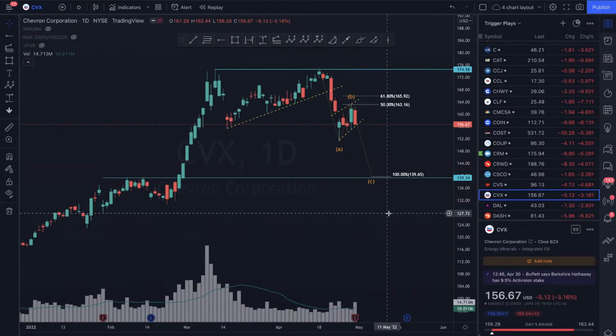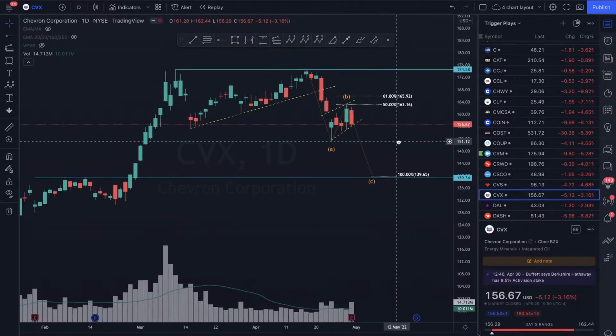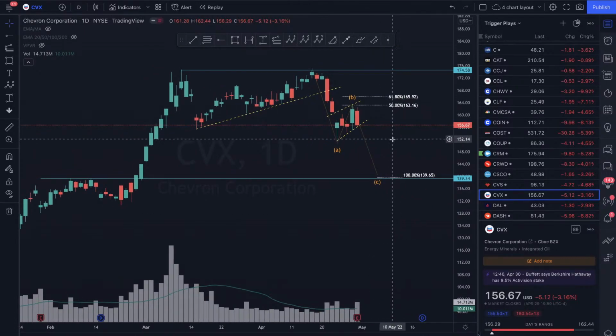So, expecting CVX to go down to test 140 levels. I think this one will be a good shot. I think oil is a good shot going into this week. Clear bear flag here, and reported bad earnings. This is gonna be dead, guys.